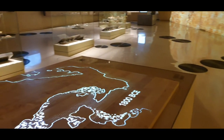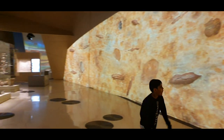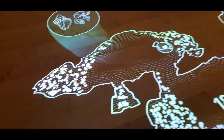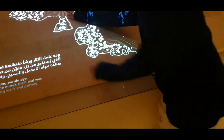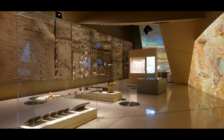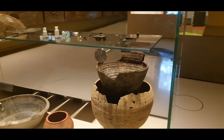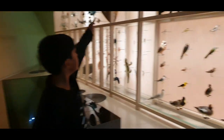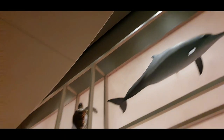What? Guys, this looks like I'm in a planet. Look, guys, it looks like I'm in a planet. Whoa. Birds, cats, these things and bats and rats and bunnies and deers and dolphins and fox and all other animals. Okay, now let's go outside.